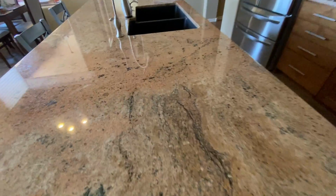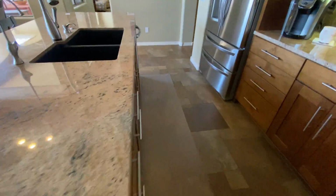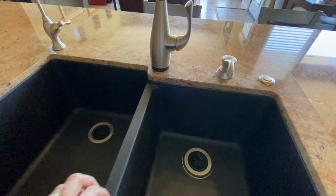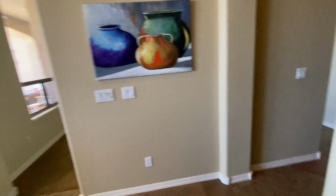This is a lovely granite, a little bit of a pinky beige tone to it. This piece is a little bit pinker. This piece looks a little bit more neutral. Could just be the lighting. It has a black undermount. I can't remember what the material is here. Here's your drinking water, a little soap, garbage disposal.